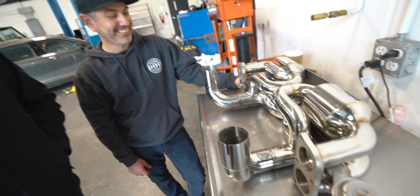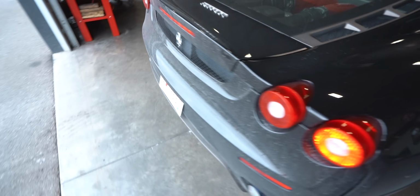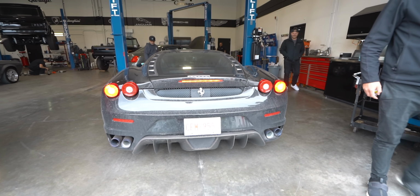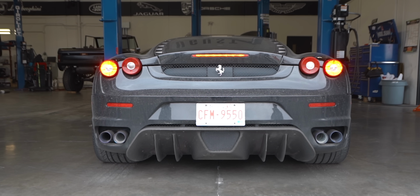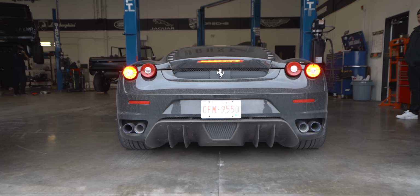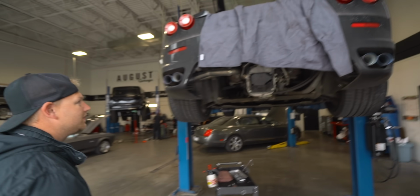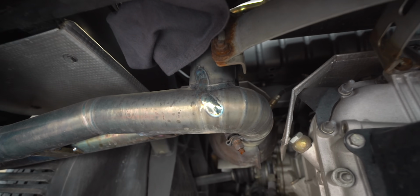FI, nice. The FI exhaust. Let me hear it stock one more time. One more? Sounds pretty good. It's not very loud, but it sounds pretty good. See that, Chris? It's a diffuser. There's a differential, Chris. What happened there? I don't know. That little weld.